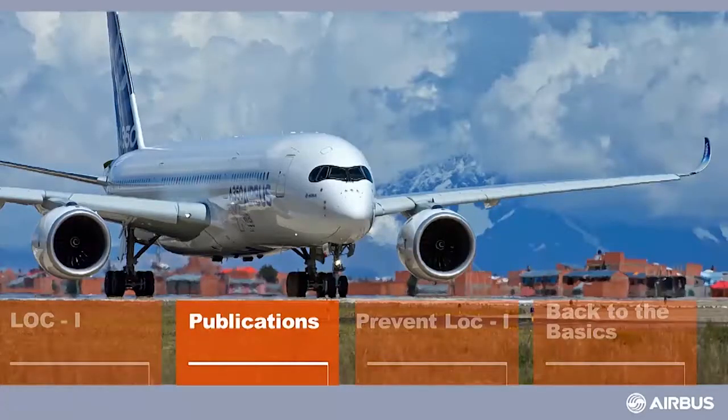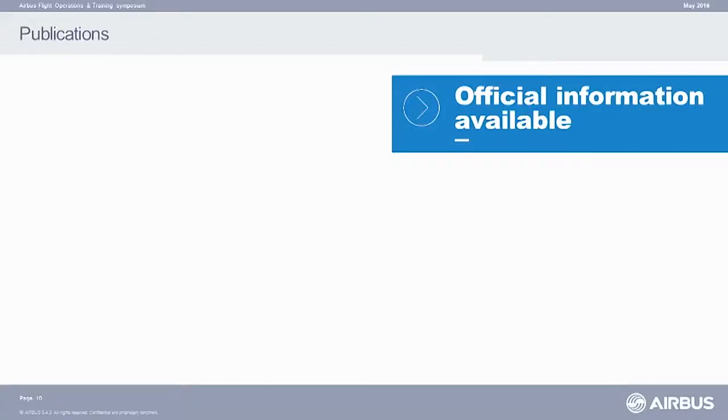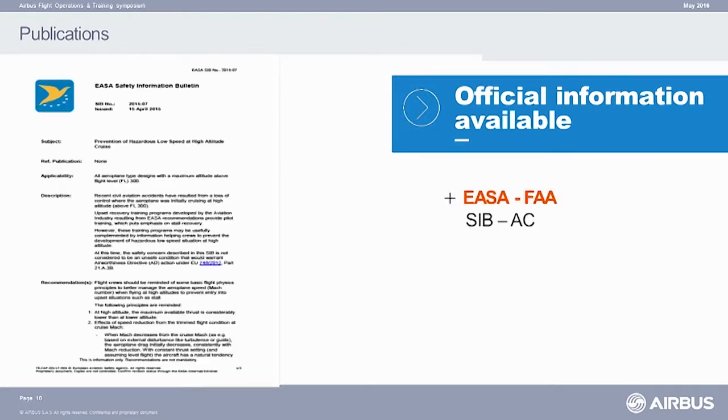What has been published after the accidents and incidents? Not only Airbus information came out to you with recommendations, but we also had information coming from the authorities. The first one that we share together here is the low speed at high altitude. The EASA came out with a safety information bulletin. Why did this low speed at high altitude come out? We had an incident or an accident a few years ago with an aircraft stalling at high altitude.